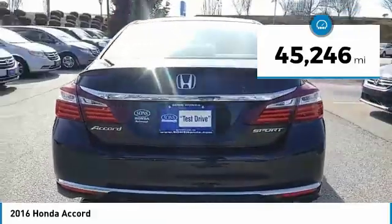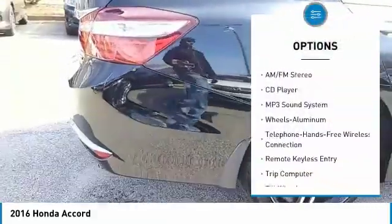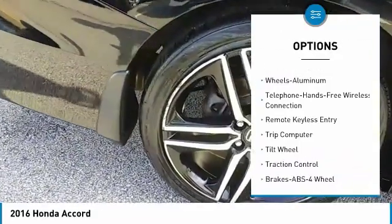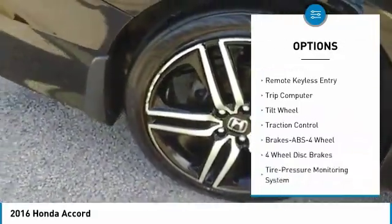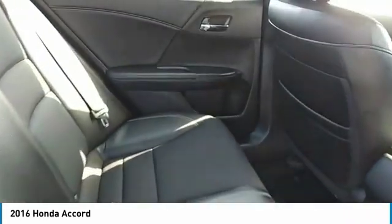Here are some of this vehicle's great options: traction control, anti-lock braking system, Bluetooth wireless data link for hands-free phone, air conditioning, power steering, cruise control, floor mats, aluminum wheels, FWD, AM/FM stereo radio.